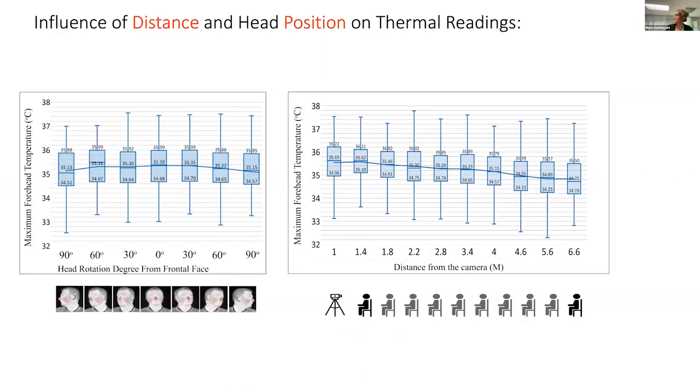As I said, the influence of distance and position, and getting how much of that is going to impact the reading. So to have a better understanding of the influence of distance on the thermal infrared readings, and also the maximum recorded values for the forehead and other data sets that she did.